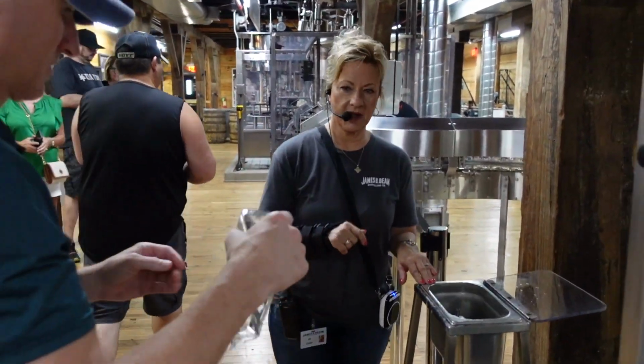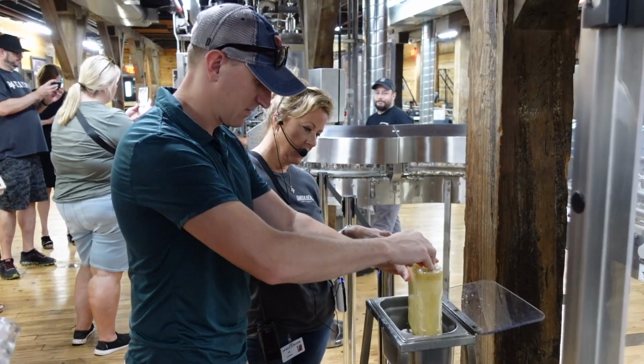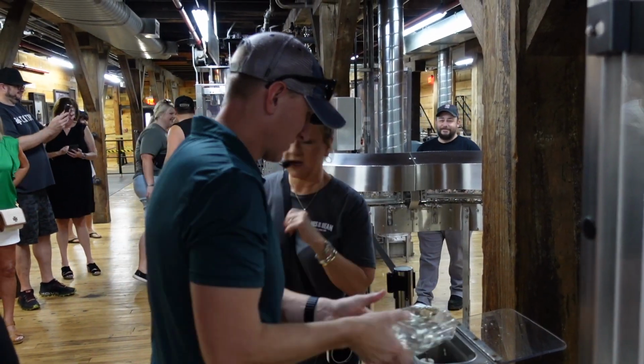Jim Beam owns Knob Creek and Basil Hayden, along with a lot of other brands. So we got to taste some really cool, interesting stuff. And we also got to bottle our own Knob Creek. The price was about what we normally pay at our liquor store, so we figured, why not? We might as well do it.